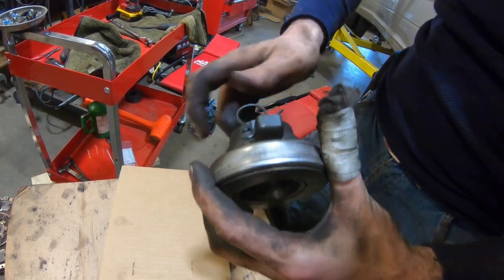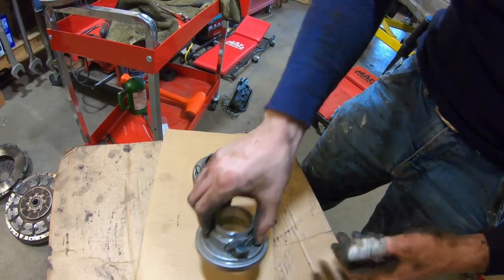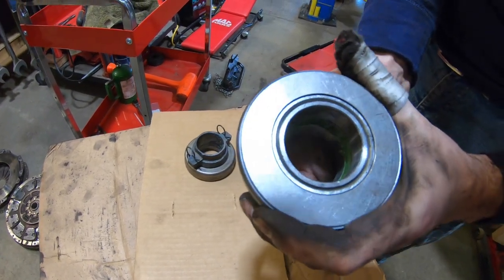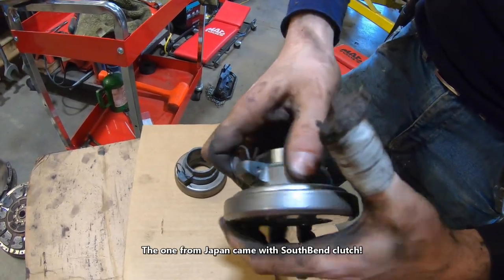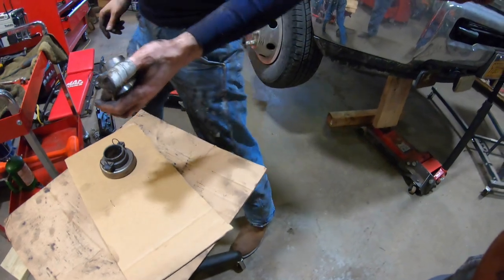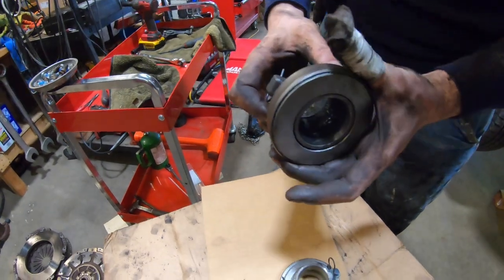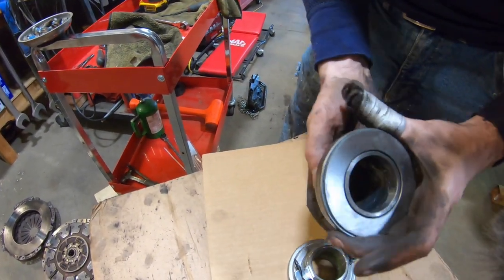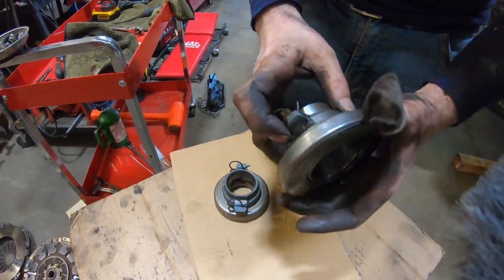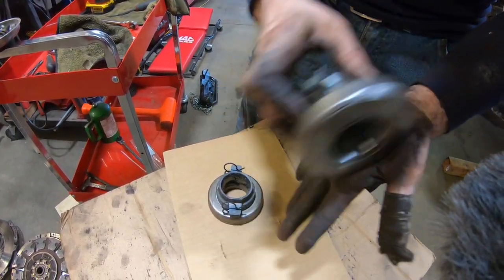Now listen. Not sure the camera's picking it up. But then here's the Japan. No play. And it's silent. I can probably turn this microphone around so that you can hear it. Start with the loud one. Nothing. And no play.